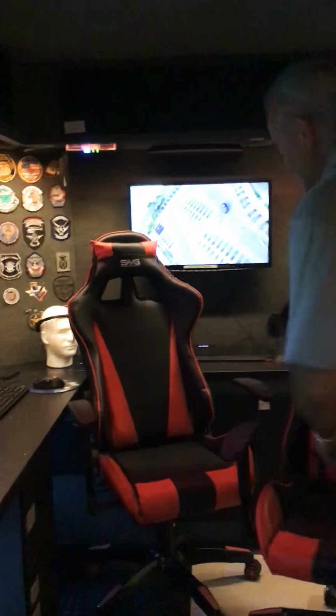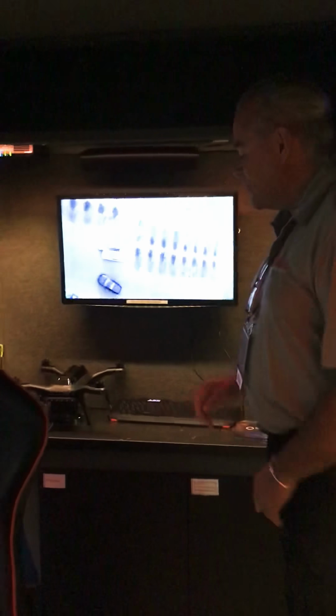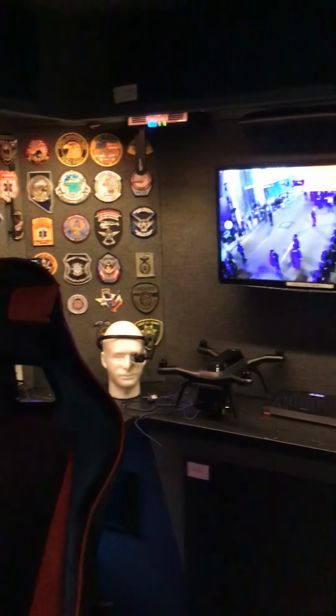Moving forward in the A.V.O.C, we've got a couple of other things here besides our super cool custom chairs with our super comfortable pillows on the top. We have also got an Android operating system, so we have Android, Apple, and PC or Windows operating systems built into the A.V.O.C here. So you can get an idea of some of the different pieces we have.